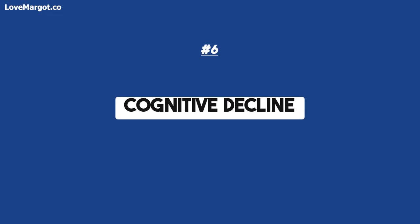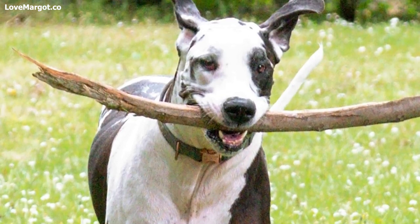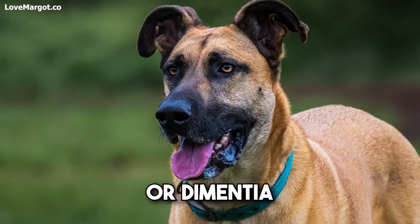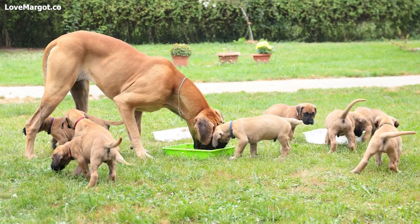Cognitive decline. Just like humans, dogs can also experience cognitive decline as they age. This can manifest itself in several ways, such as changes in sleep patterns, increased anxiety, or even dementia. Your older beloved Dane may also start to wander off and get lost, so it's important to keep an eye on them.